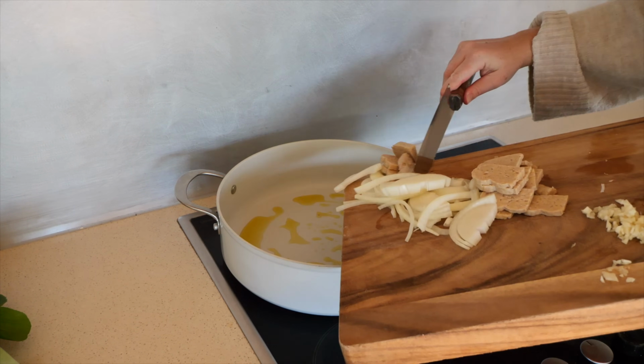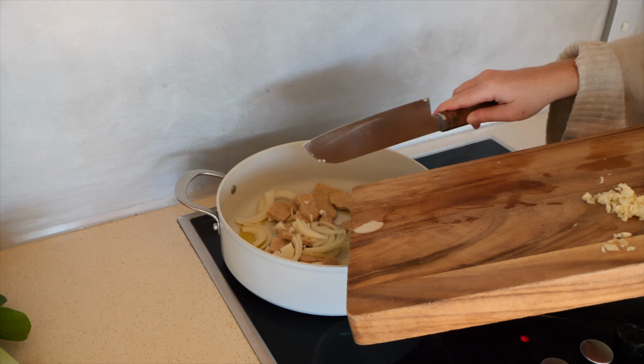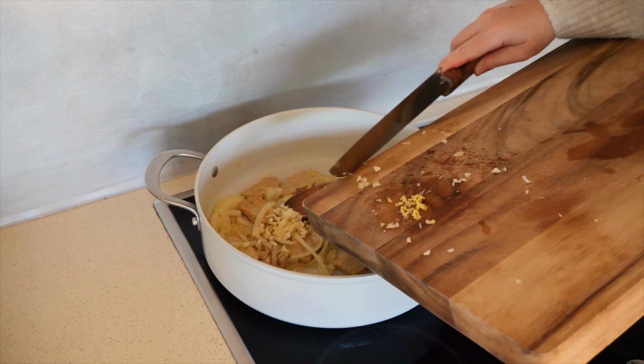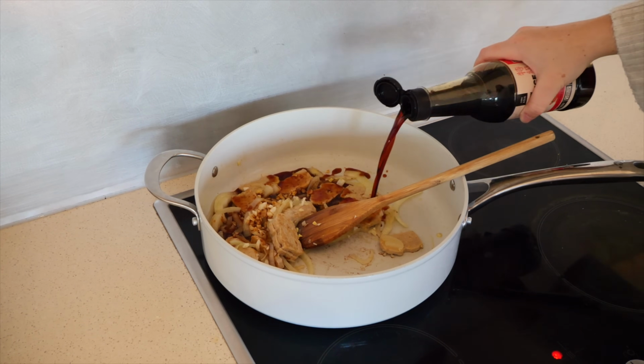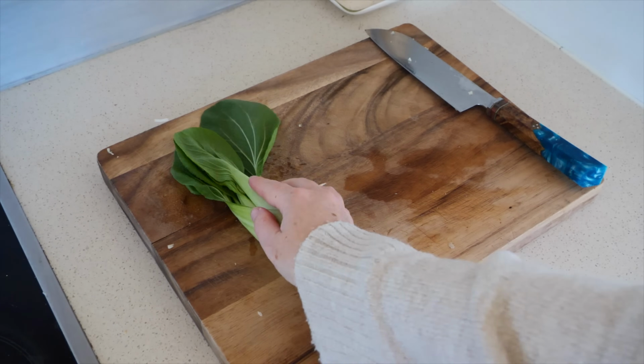Then into a frying pan I add olive oil and I first add in the tempeh and the onion and I fry that up for a few minutes. Then I add in the garlic as well as the ginger and a little bit of soy sauce and I continue frying it up on a medium to high heat.